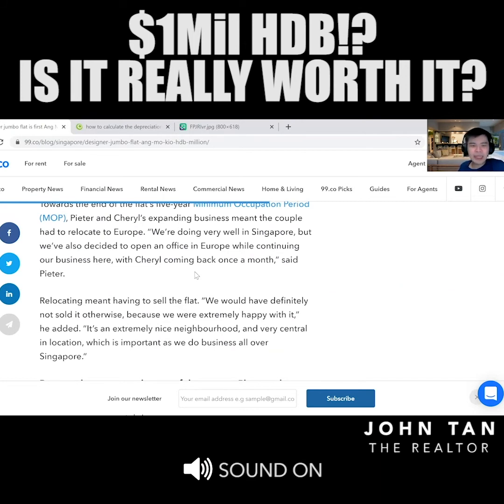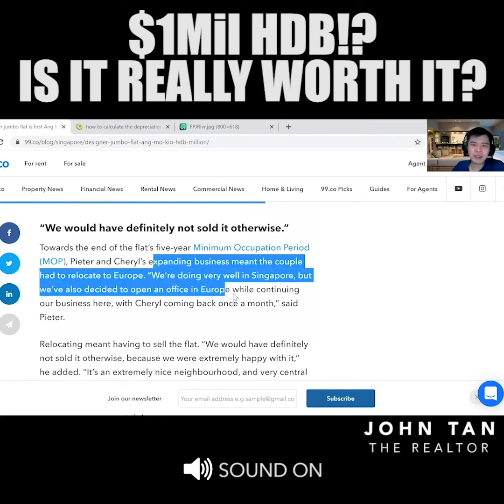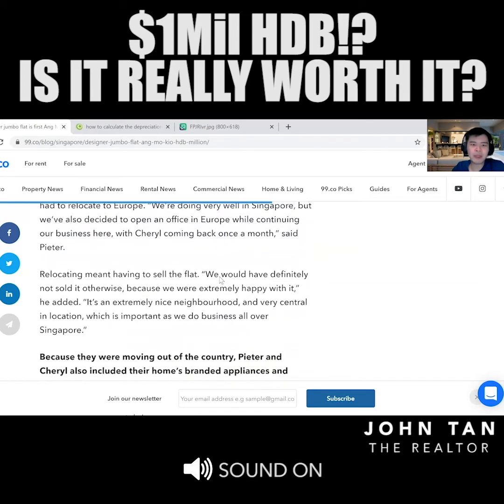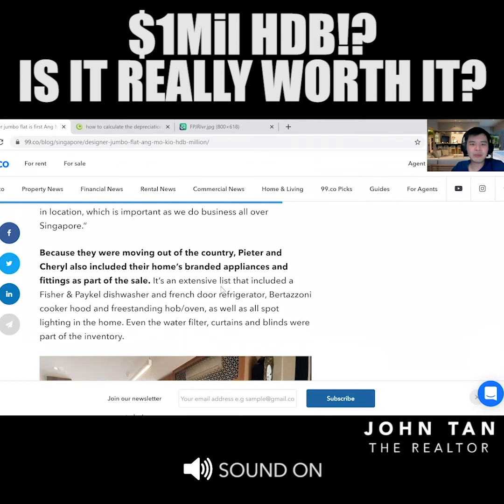Likewise, like I said, even if you are planning to stay long term, 人算不如天算, you don't know what will happen in the future. Even for them, they wouldn't have sold it in the first place if not for the business; they would want to stay for the long term. But they were moving out to the country.